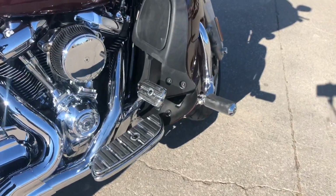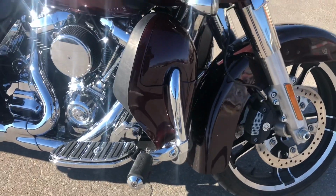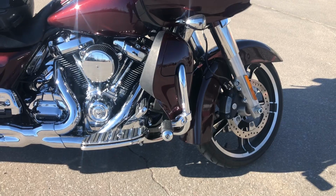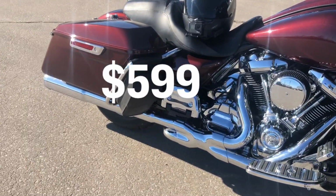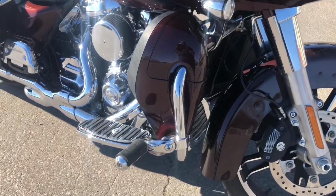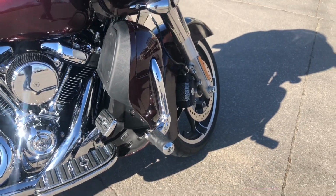I got the lowers. These are Harley Davidson lowers, and again, had to get them color matched. And just a word to you guys with your Vivid Black bikes, you definitely got one up on me, because all these aftermarket parts, you don't have to color match your stuff. You could just get it online and it comes Vivid Black, but all this stuff I had to color match. So again, these are the Harley Davidson lowers. Lower fairings cost me right at 600 bucks.